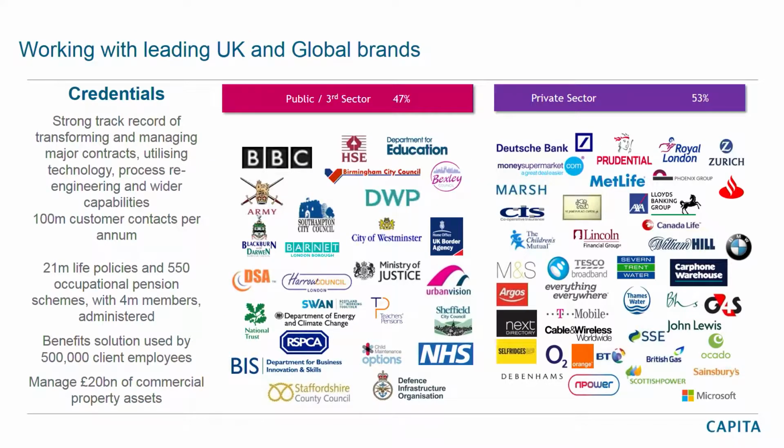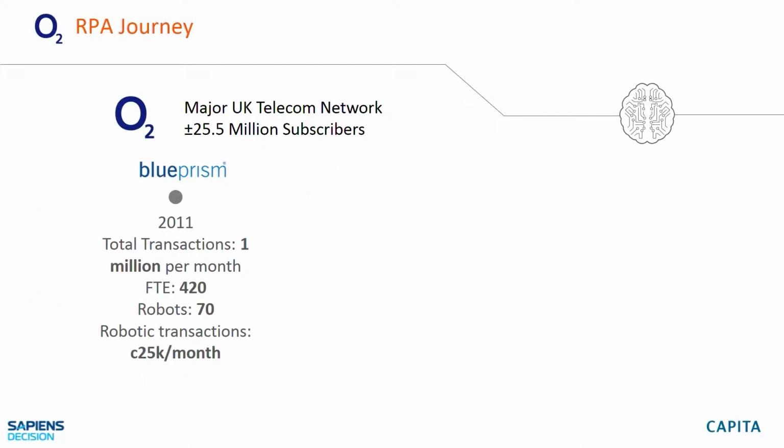Derek, take note. This is their credentials. They're managing about 21 million life policies and 550 occupational pension schemes with 4 million members. They deal with many of the big names in the UK.